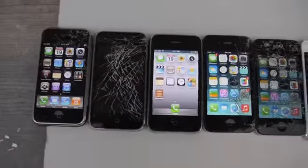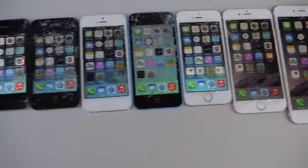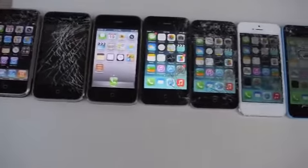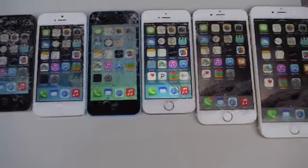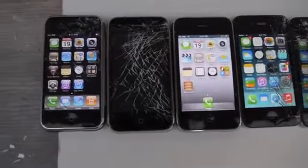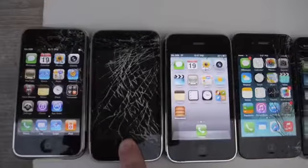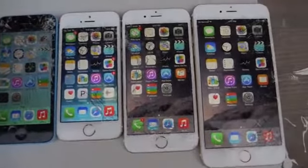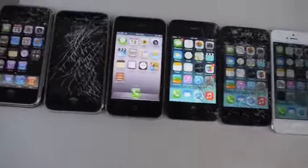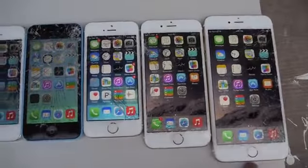Alright guys, so here's a quick overall picture of every generation iPhone dropped, and I think I could come to the conclusion that Apple hasn't really significantly changed their technology in screens. You can tell right straight from the 2G or even the 3G, you can see how the cracks are so vibrant looking, but as you move on they almost get a little lighter. So I guess that's a little sign of hope. Maybe that's just me, or maybe it depends on the drop, but it seems like the older phones had darker cracks, and then over time they got lighter.